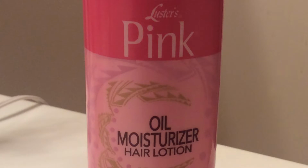This is for my hair. This is the Luster's Pink Oil Moisturizing Hair Lotion. I don't like to use a lot of thick stuff on my hair. This has a really good texture. It is a lotion, as you can see here. It isn't heavy, it doesn't suffocate my hair, and that is why I really like it. I have used it for many years, and it does give my hair a softer feel. This was from the Family Dollar, and it cost about $4.45, I think, plus tax.